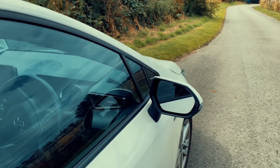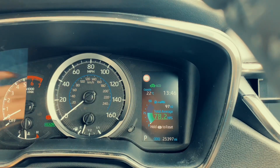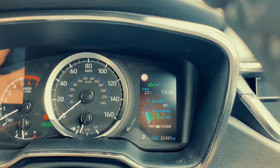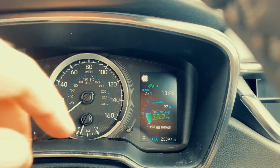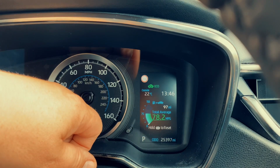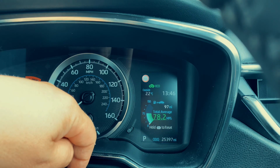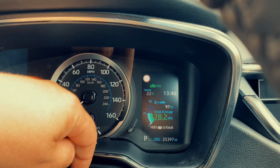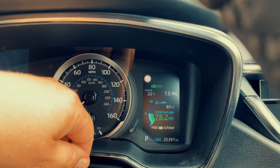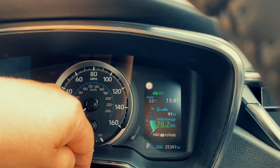Okay, so let's get into the Toyota Corolla Hybrid. Okay, so we are in a Toyota Corolla 1.8 hybrid, and this is my dashboard. It's showing 97 miles. I can do 97 miles on the petrol in the tank right now. The total average is 78.2 mpg, which I've checked in American. It's 3.0 liters American gallon, and mpg in the UK it's around 3.6 liters per 100 kilometers. So it's pretty decent fuel intake.